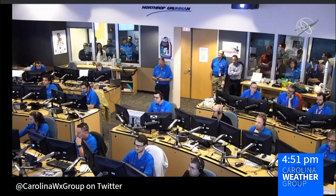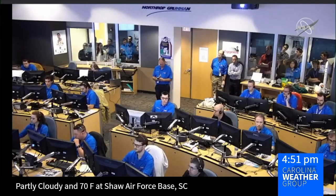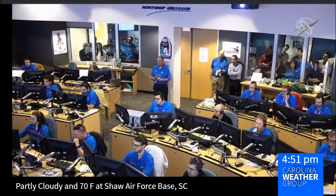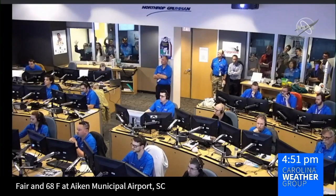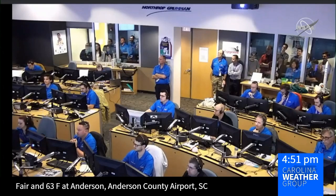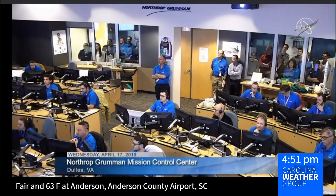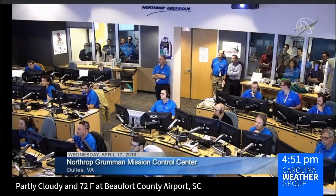Attitude is nominal. Motor pressure is nominal at approximately 100 psi. Power systems look good. Stage 2 TVC is nominal. And attitude remains nominal. Everything looking good. The fairing has been separating. Cygnus is now revealed, and the inner stage at the back of the vehicle is separated before stage 2 ignition.